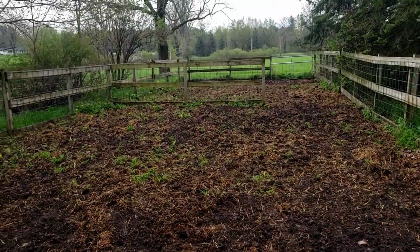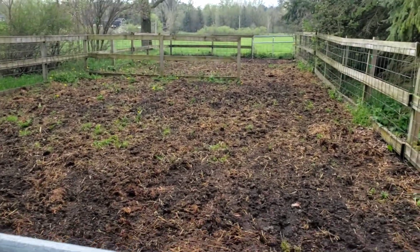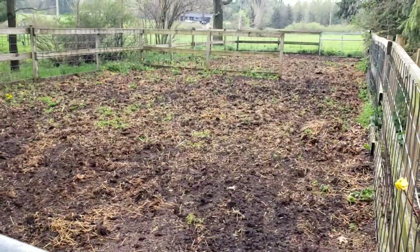They've got garlic and onions already popping up from planting them. Cold hardy type things. Root vegetables are ready to go in the ground. Let me show you the rhubarb.